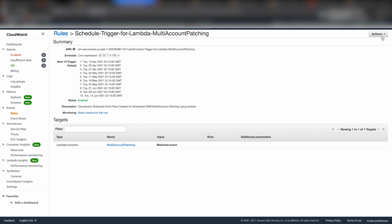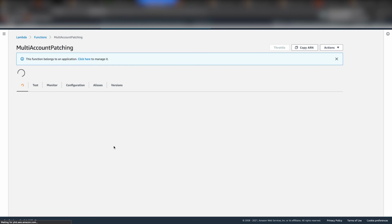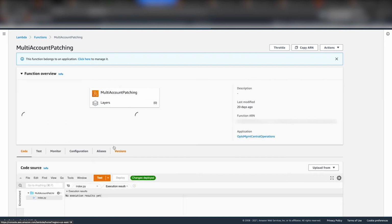And the CloudWatch event rule triggers a Lambda function. So we're going to trigger the Lambda function manually. In order to do that, I'm going to click on the deep link in the console. And that's going to take me to the Lambda function console. Next, I'm going to use the test button to trigger the Lambda function.